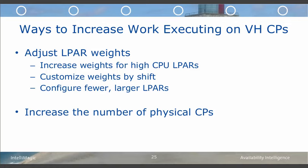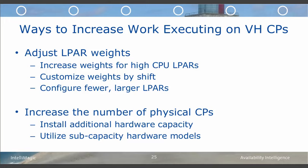Second, consider options to increase the number of physical CPs. Installing additional hardware capacity may be a highly cost-effective option in which a one-time hardware acquisition expense may be very rapidly recovered by significant ongoing recurring savings in MLC software expense. This was the scenario driving the efficiency examples shown in this webinar.